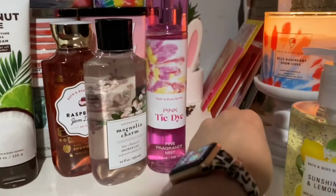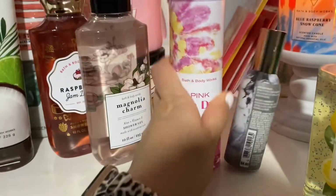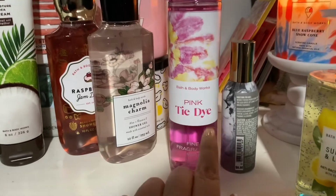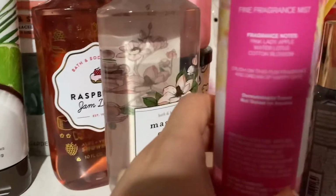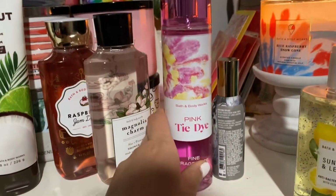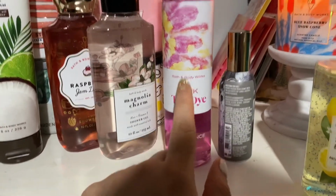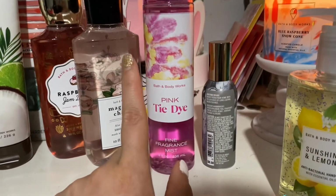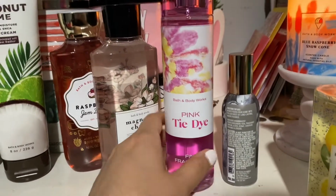Everything else, sorry, I'm kind of a mess over here, I think was like 50% off. So the tie-dye, this smells amazing. It has like an apple note to it, but I get like a sweet pear note in there. This smells really good. It's sweet, not too overpowering sweet. This one was a little on the higher price. I probably could have gotten this cheaper at another time, but this just smelled really good. So it came out to like $6.80, I think, with my coupon and a 50% off.